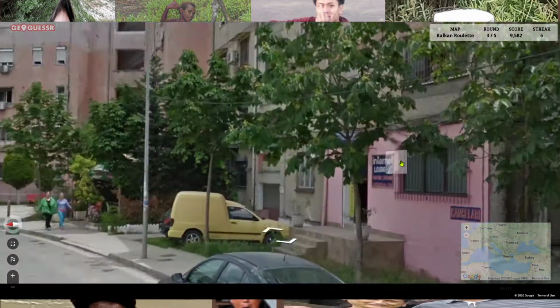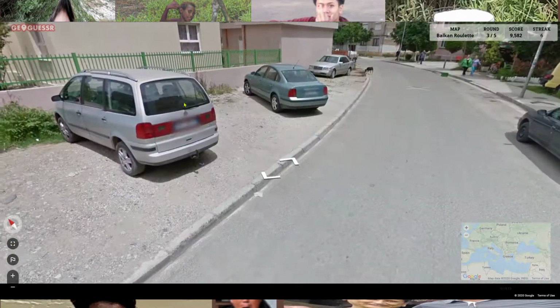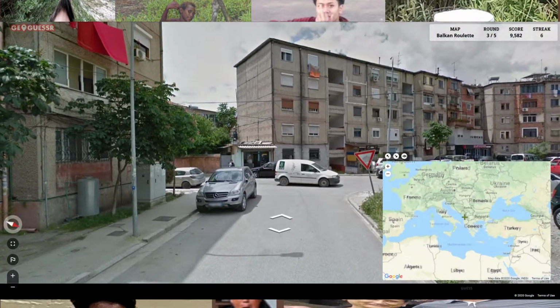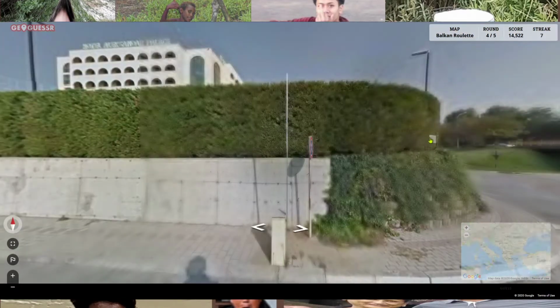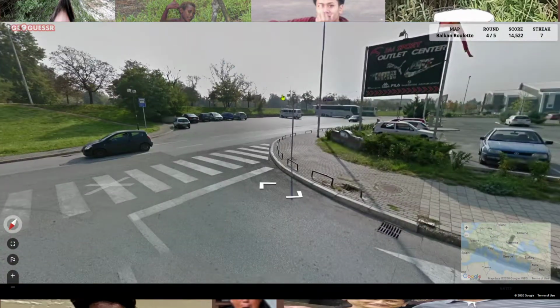Okay, this seems to be Albanian plates. You see blue on both sides. So this should be Albania. Probably Tirana. Hotel Alexander Palace.